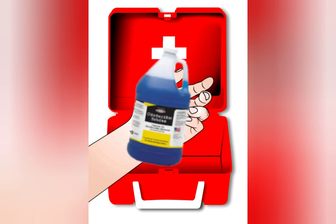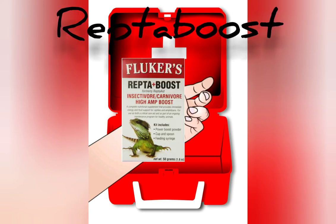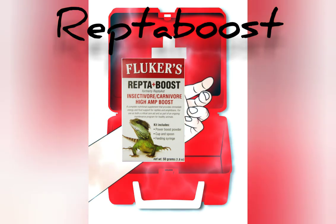The next item is chlorhexidine. This is a disinfectant and an antiseptic. Topical use only. The next item is RiptoBoost. This gives your Beardie fluid support and energy.